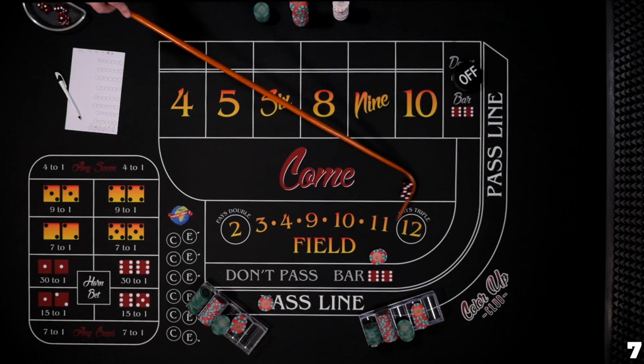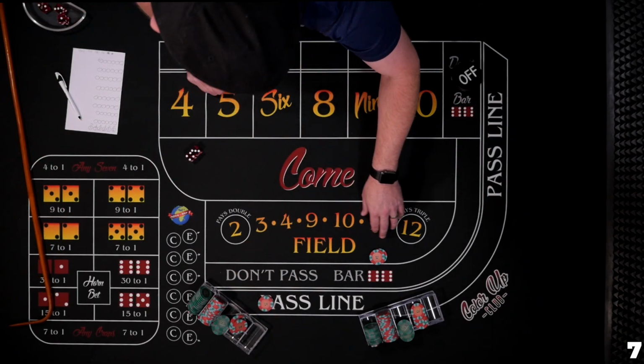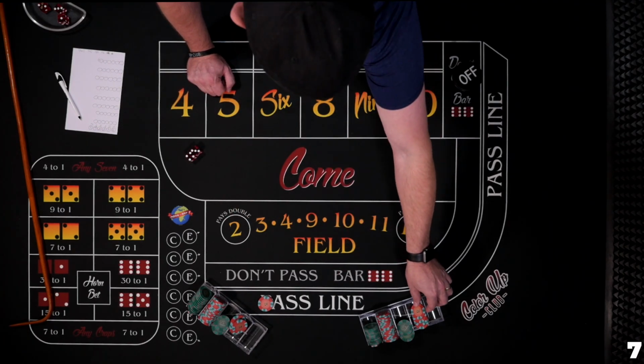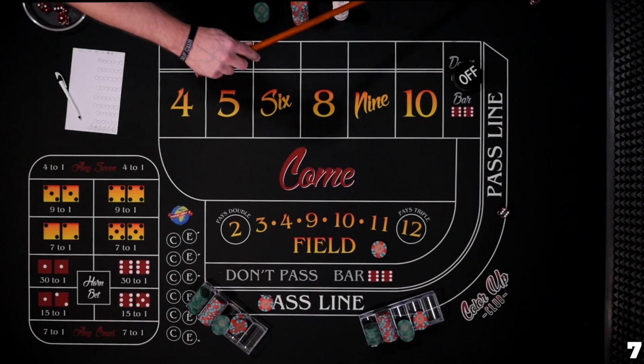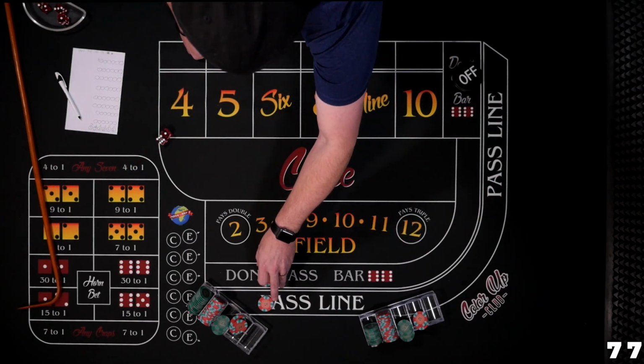7 on the come out. So that's a frontline winner for our player over here. And we're not going to count that as a number, and this player is going to lose his field. You can follow that right back up. Here we go, same shooter trying to establish a point. 7, frontline winner. So this player's going to lose, this player's going to win.